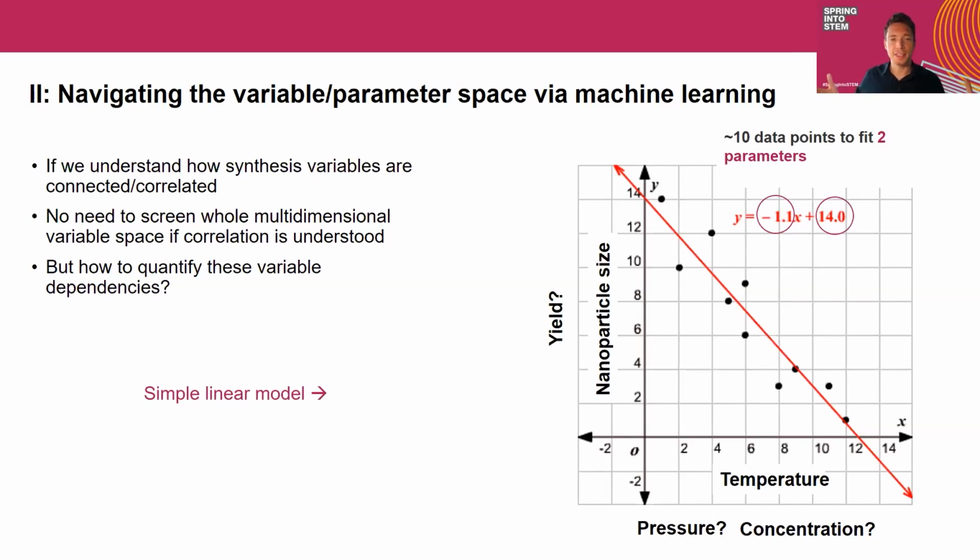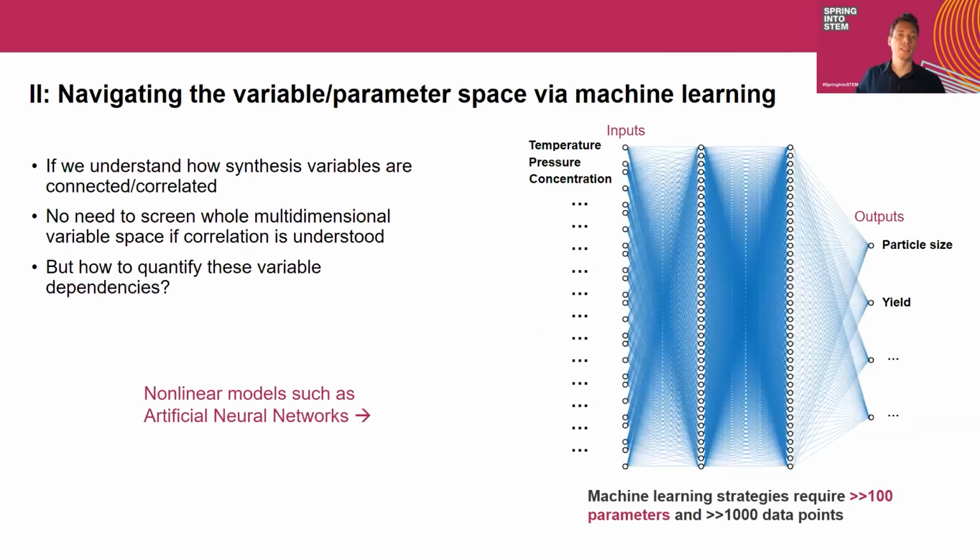What could happen here? We're not interested only in the size, also the yield. Again, we have not considered pressure and concentration. So a linear model most likely is not sufficient to understand how these variables correlate. And this is where we can rely on, or ask for help from, tools such as machine learning.